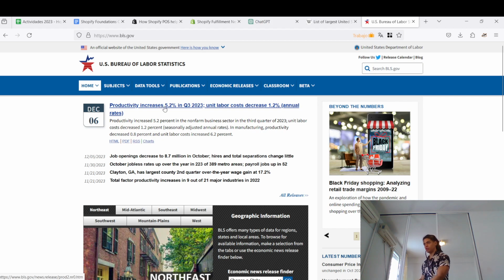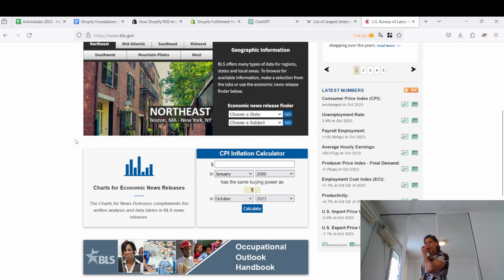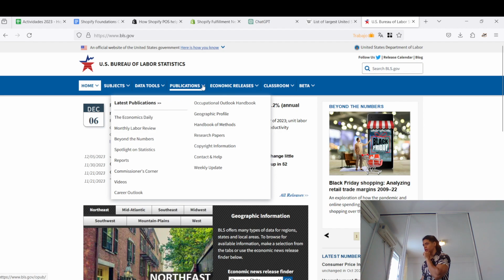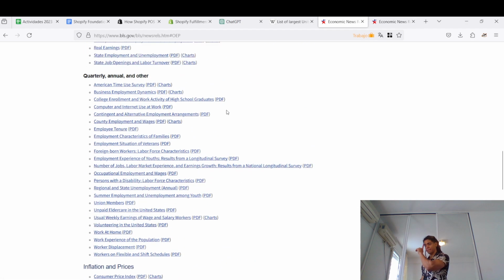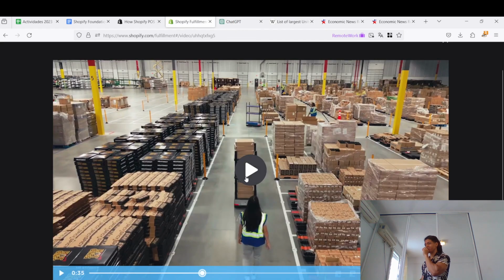Productivity increased 5.2% in quarter 3, 2023. Unit labor cost decreased 1.2% in annual rate. Subjects, data, publications, economy release, productivity and technology, employment projections. Okay, productivity and costs by industry: manufacturing, mining, select services, wholesale, retail trade.